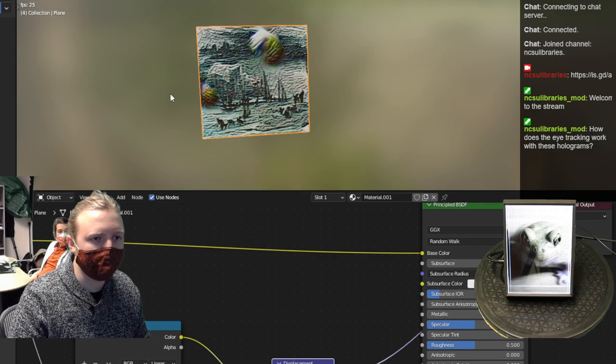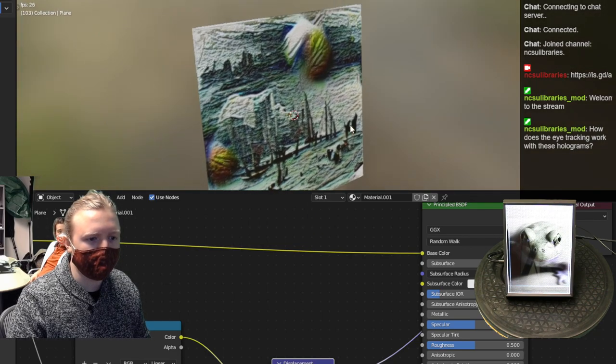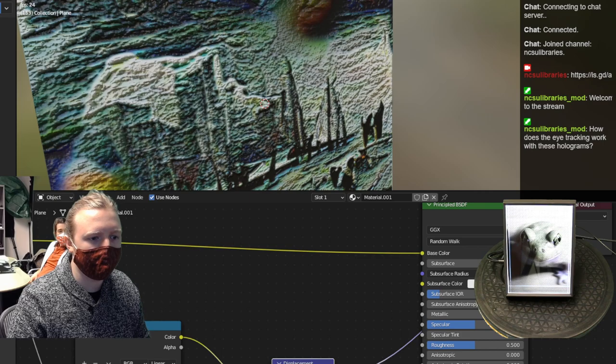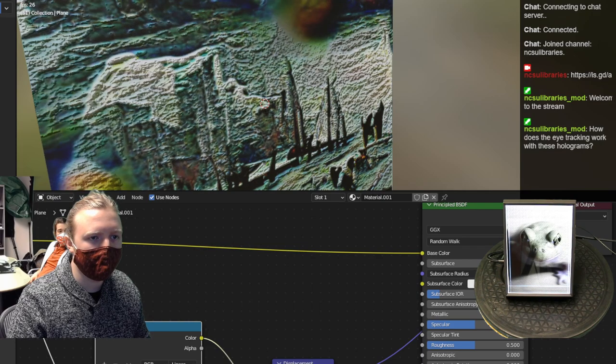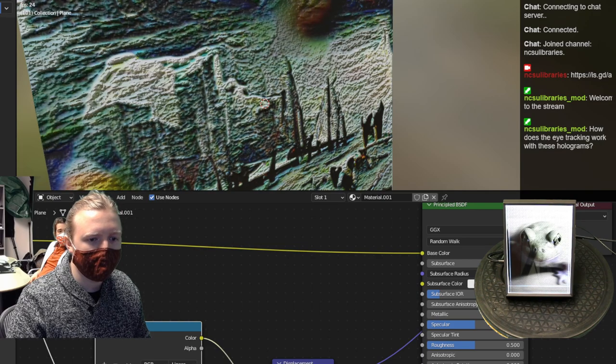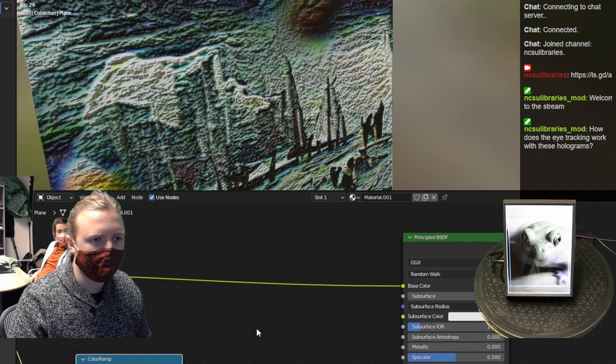So now you'll see it's all bumpy because it has different values. And so if I play around with the color ramp here and make certain values darker or lighter, you'll see how some of the bumps kind of fade away as we go deeper into it. And I can also scale this up so I can make it like 3 times as bumpy or whatever I would like.